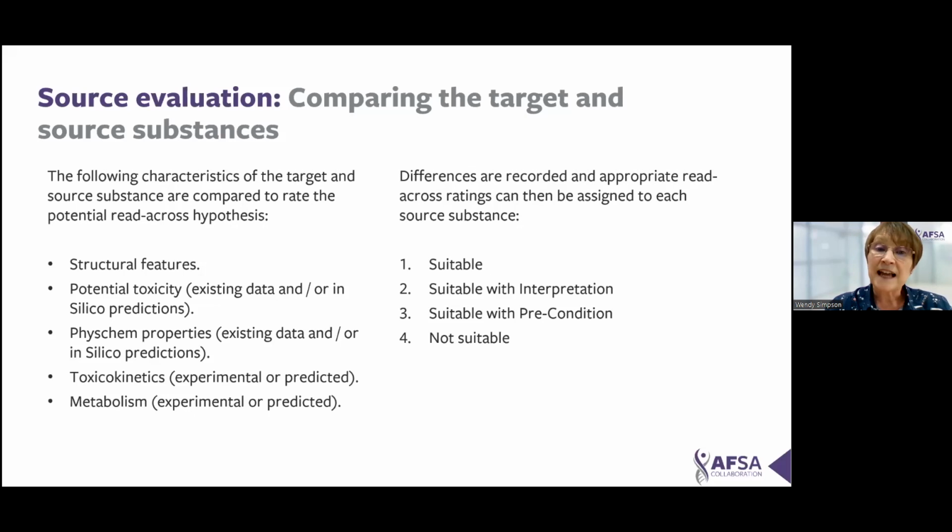You might say it's suitable with a precondition. Again, this might involve metabolism, so your precondition might be that both your target and your source must share the same biotransformation and must produce the same metabolite in common. That might still be suitable for use in your read across. And number 4 is, after all that, when you've done your comparison, the source substance is too dissimilar for you to use in the read across, and that means it's not suitable. Next slide, please.